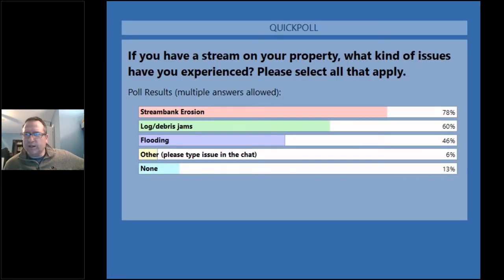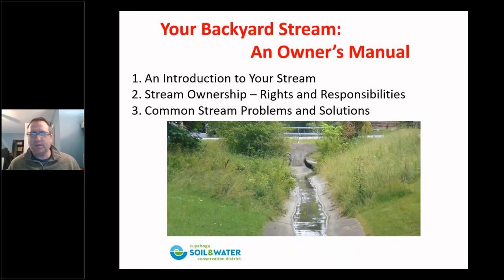So nothing unexpected here. 78% have stream bank erosion issues, another 60% have debris jams of some sort, almost half have flooding issues. There are some others, and it will be interesting to see what those are if anybody types them in. And 13% have no issues, so happy to have you here too. You can learn some things to do proactively to keep having no issues. All right, so now we'll move along.